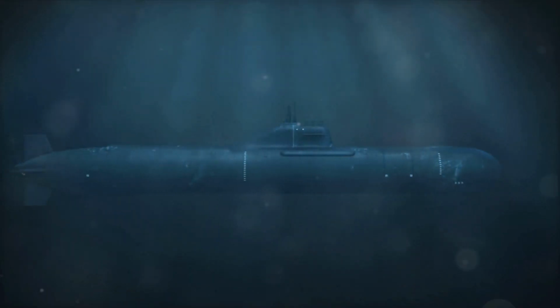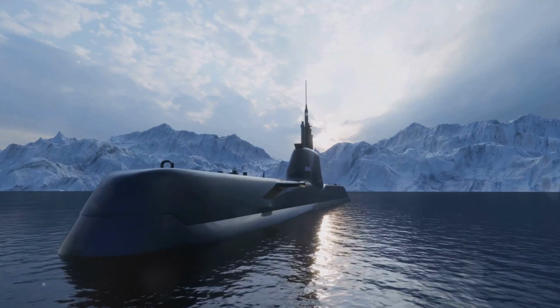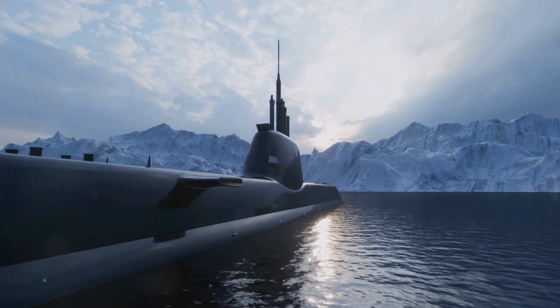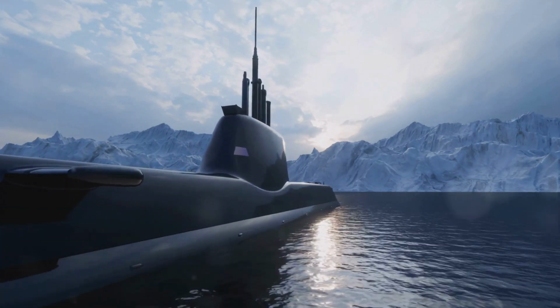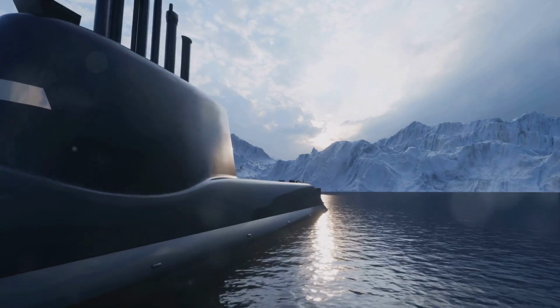But the future of nuclear submarines isn't without its challenges. As technology advances, so does the complexity of these machines. The integration of new systems and technologies requires rigorous testing and validation to ensure safety and reliability. The potential for cyber attacks on these increasingly digital submarines adds another layer of risk. The balance between innovation and security will be a constant tug of war. However, these challenges also present opportunities.